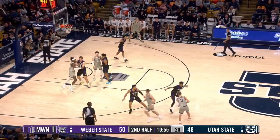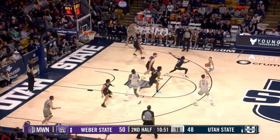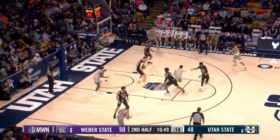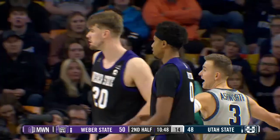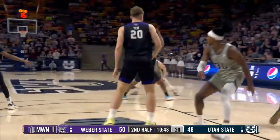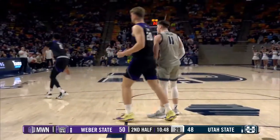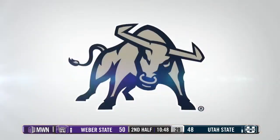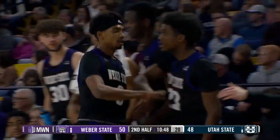Who's going to make a play to get this offense going again? Rylan Jones back to Ashworth. Ashworth gets a screen from Akin. Ashworth back to Shulga. Shulga driving and is fouled. And that'll be the 4th team foul on Weber State. Both teams with 4 team fouls. 20 seconds goes back on the shot clock. And it just feels like there's a lot of players looking around to other people wondering who's going to make the play or who's going to hit the big shot.